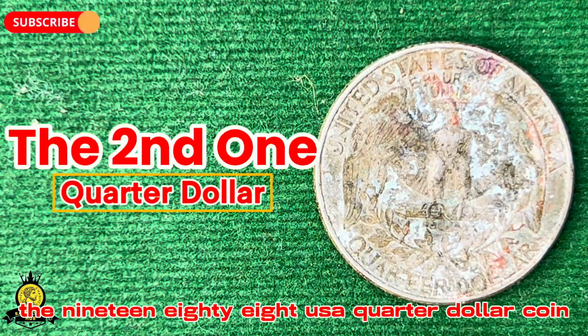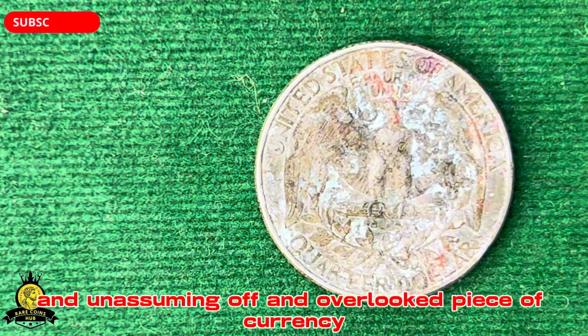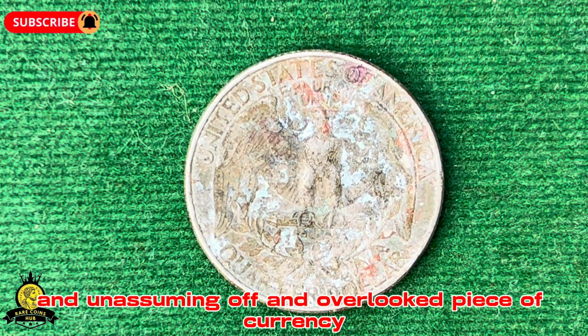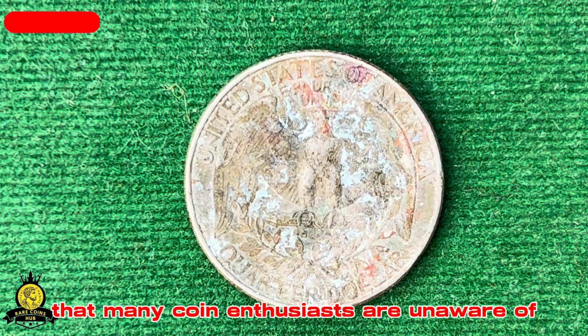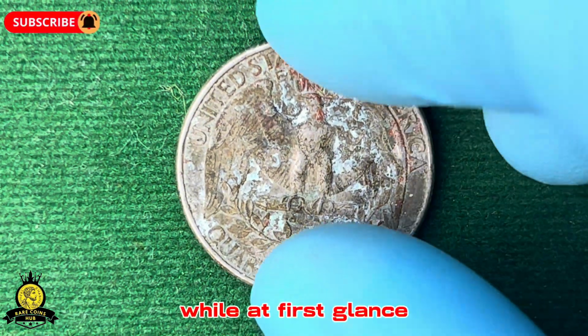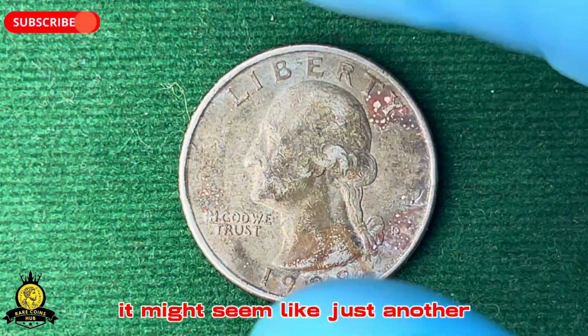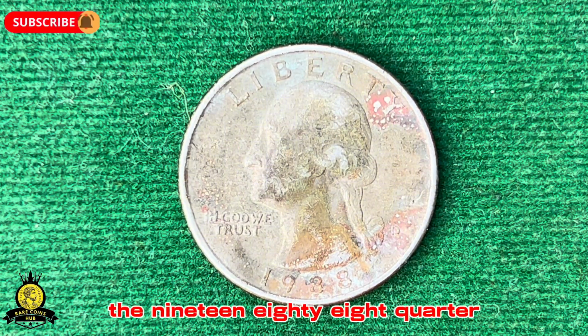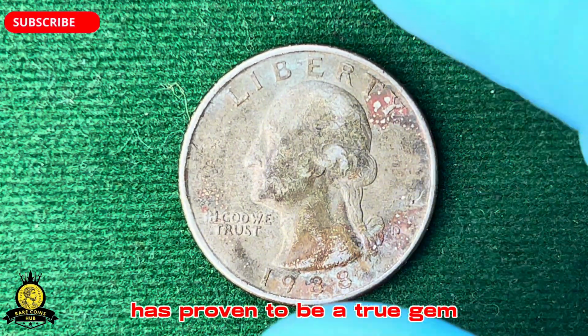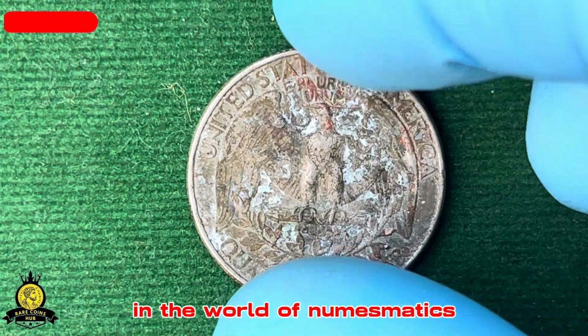The 1988 USA quarter coin, an unassuming and often overlooked piece of currency, carries with it a fascinating story that many coin enthusiasts are unaware of. While at first glance, it might seem like just another coin that circulated through everyday transactions, the 1988 quarter has proven to be a true gem in the world of numismatics.